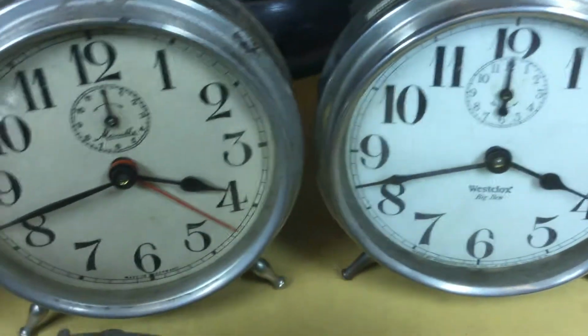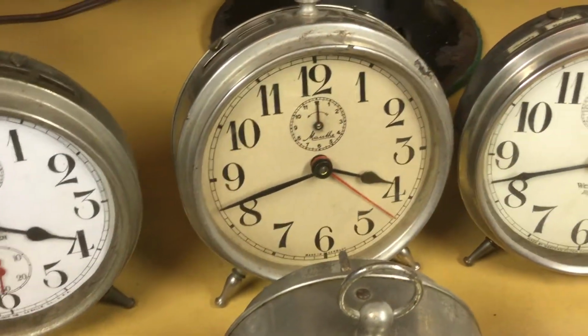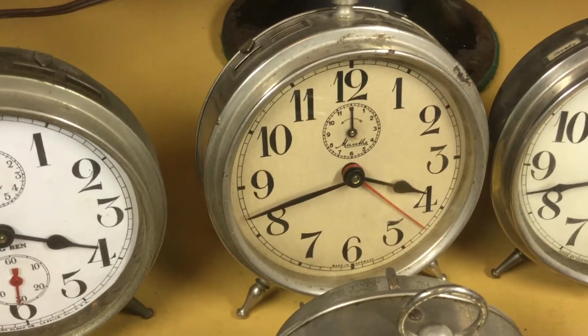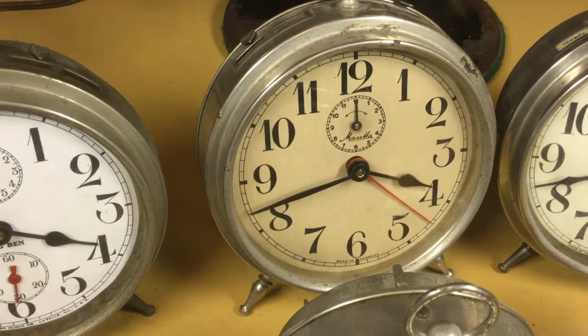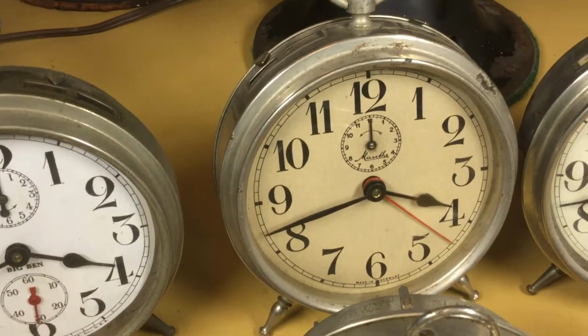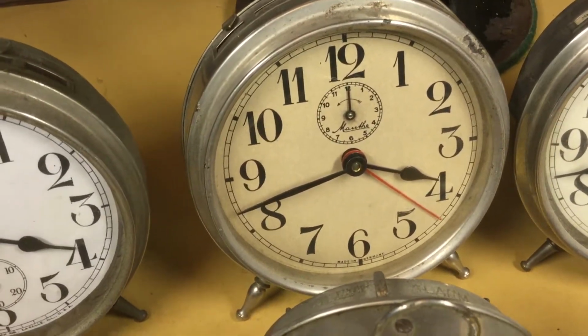And that's where I need your help. I have no idea what time period this clock was made. I have some dates for the existence of the F. Mauthe Company of Germany. I don't know them off the top of my head. You'll have to refer to wkinsler.com/clocks.